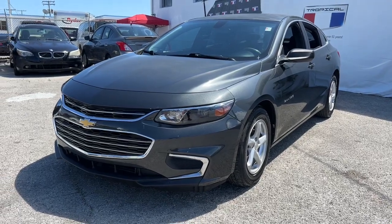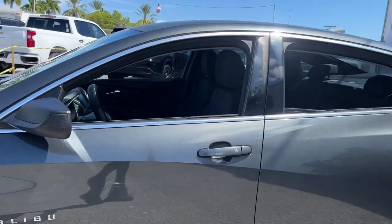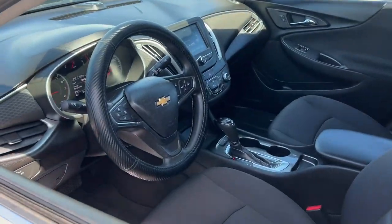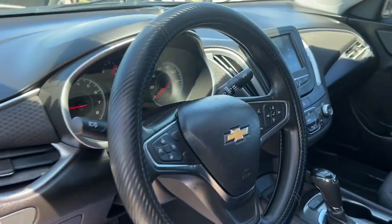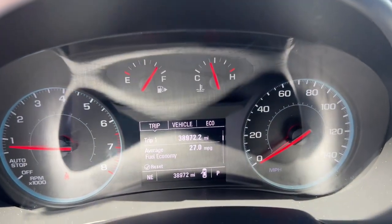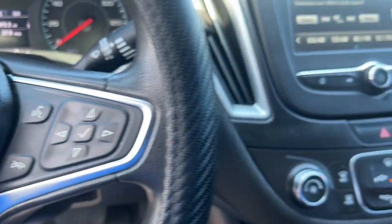Can you see yourself in the 2017 Chevrolet Malibu? This vehicle still has fewer than 40,000 miles on the clock, so it won't last long. The luxurious Malibu blends midsize comfort with agile handling, advanced safety features, and sculpted looks. It strikes the perfect balance between want and need.